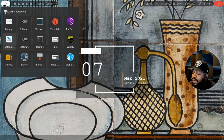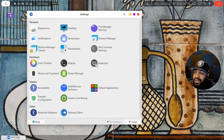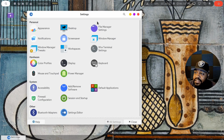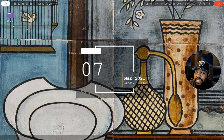But let's go back to these settings real fast. I just want to kind of go through it. This is the normal XFCE settings, so you can go through and change the appearance. I wonder if there's a way to change the start menu right here, because I really don't like the way it looks, but it's fine. Let's go to window manager tweaks. That's where you could tweak the window manager, file manager settings, XFCE terminal settings. You could basically change all the settings of the system, you know what I'm saying? Change the display, power management, mouse, keyboard, all that good stuff can be changed within the settings. So super cool that it allows you to do that. Well, I mean, that's any XFCE desktop. It has those settings built into it. But let's see if I could change this thing some kind of way. I'm not gonna mess with it.